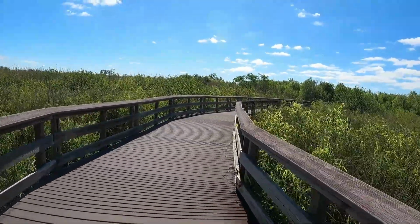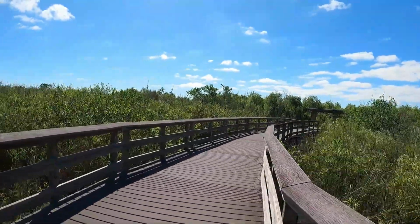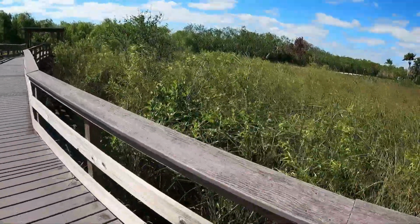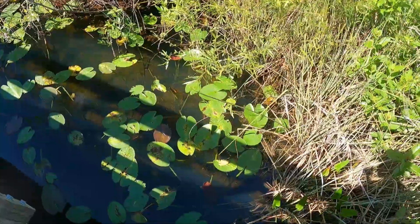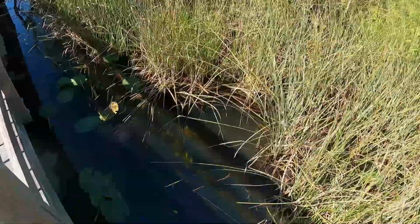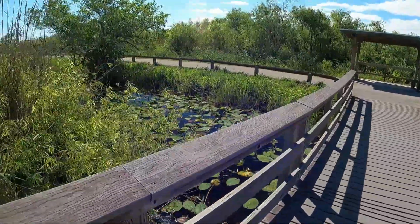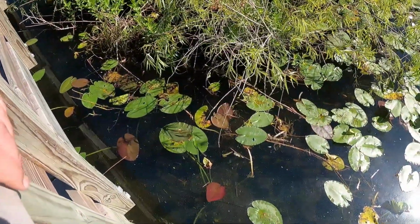All right, we're coming upon the main trail here, so rather than record a bunch of stuff I've already recorded, I'm going to shut it off here in a second. Just looking down in here, seeing what everything appears. Fish. I really want to see one of the softshell turtles. There's a fish right there.